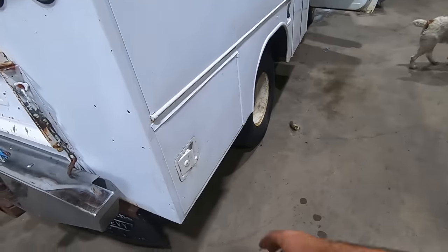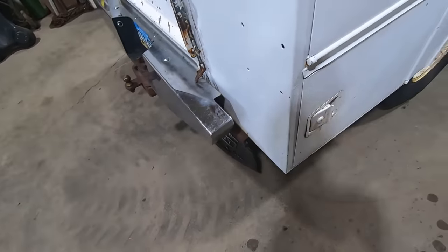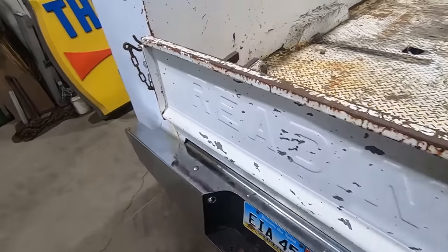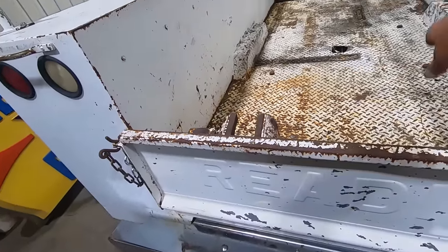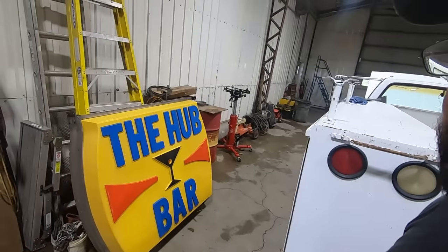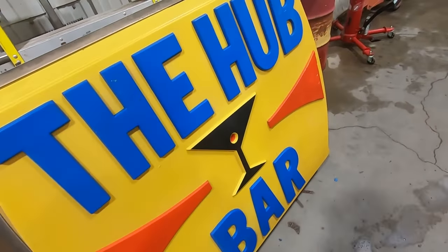He got the service body door latch working for us. He got the vise all looby-dooped up. He got the box cleaned out. Just a good guy. He also pressure washed our hub bar sign. Man, that thing looks good.